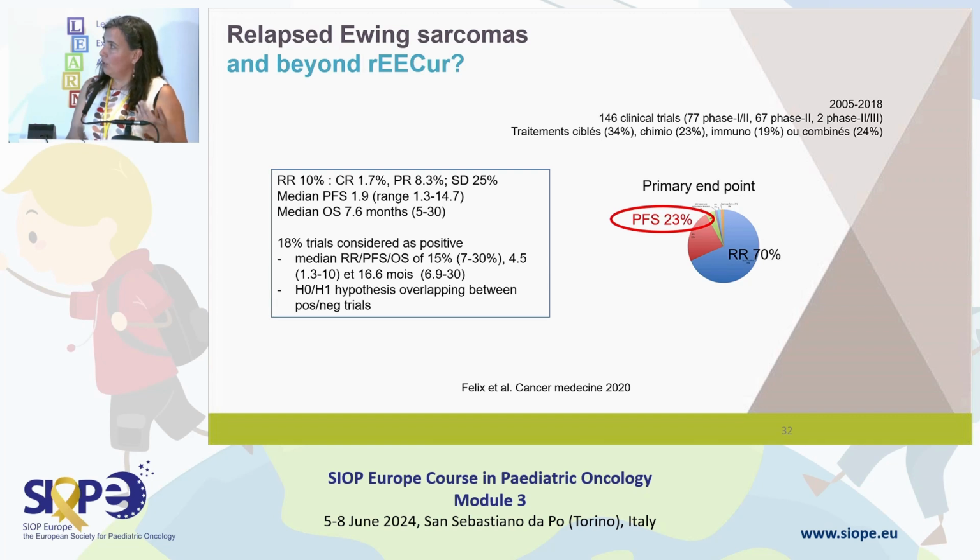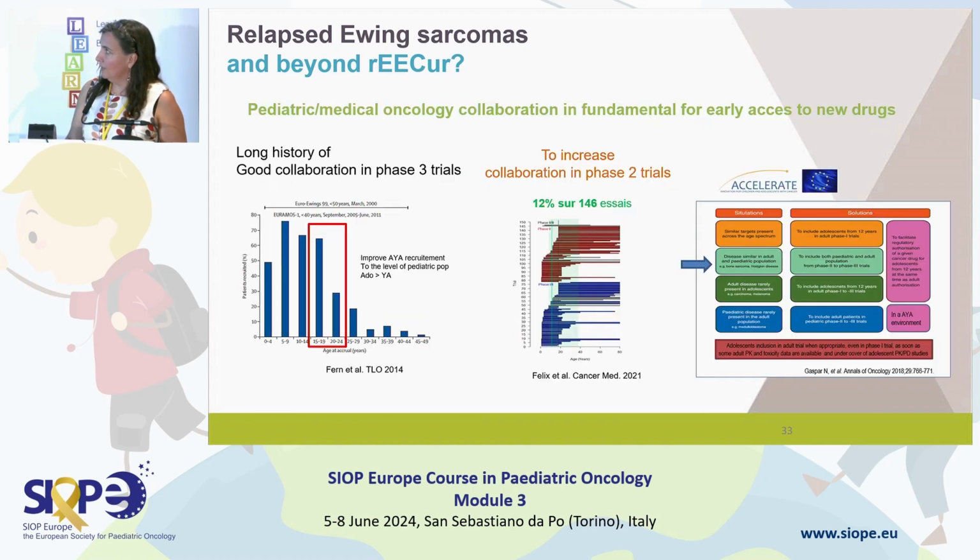And what about other trials with record trial? We have done a review of about 13 years of phase 2 trials. They were mostly using a response rate, and the results were quite disappointing. Only 18% of the trials were considered positive, but if you look at the statistical hypothesis and the results of the trial, for the same response rate or the same PFS, you have trials that were considered positive and others that were considered negative. Then we are not sure that we can rely on that for these new drugs.